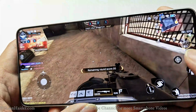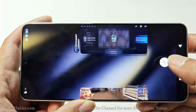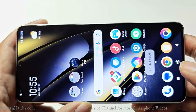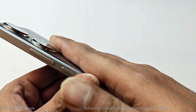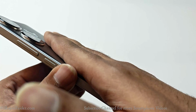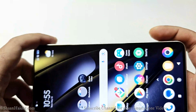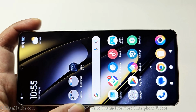Objective almost. So I'm just gonna leave it here because I just wanted to give you the idea whether we are going to get 120 FPS or not while playing Call of Duty Mobile on Poco F6. And now the device is slightly warm. The whole back panel is warm. I can feel the warm sensation. It's not too hot, but it's warmer than at what temperature we have started for sure.